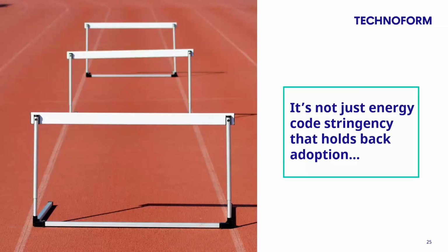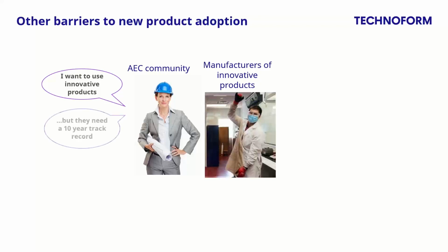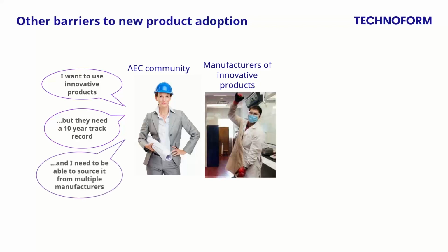But you know, it's not just energy code stringency that holds back adoption. There are other things too. The facade is a permanent component of a building, and this is extremely costly to remediate when things go wrong. So design teams are right to want to manage risk around the facade. So what do they say? They say things like, well, I want to use innovative products, but I need a 10-year track record, and I need it from 3 different suppliers. Also, my customer needs to see that it's first cost neutral, or at least can give me a 5-year payback.